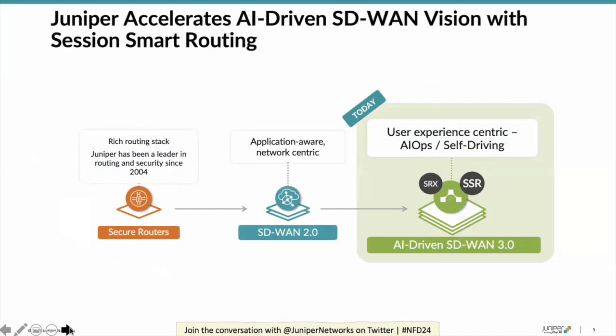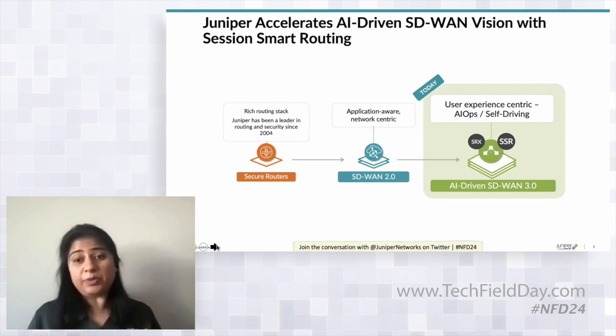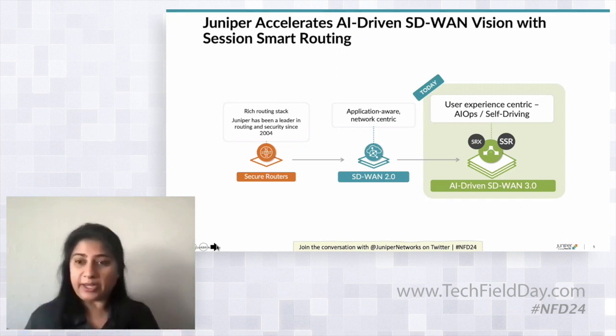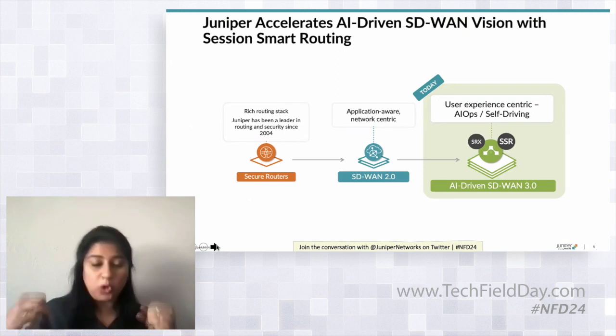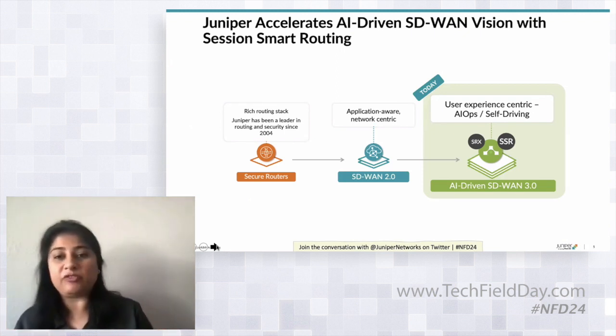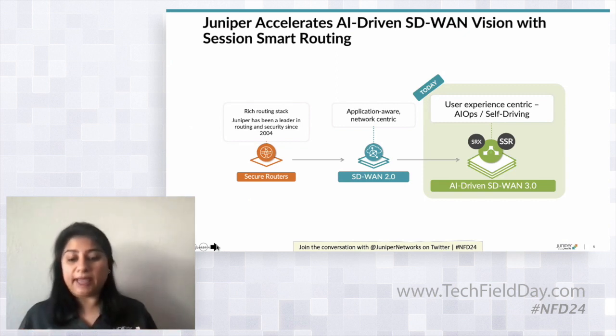Now comes the even more exciting news. So yes, we've done SRX, we've got telemetry information coming in, we've got the mystification happening of the SRX from a day zero, day one perspective, but what is this cool session smart routing that we recently acquired 128 Technology for? So I will not steal Prashant's thunder. I'll let him speak through all the huge benefits that the SR solution brings to the table from a client to cloud perspective. But from a Mist aspect, it is basically what we call SD-WAN 3.0.